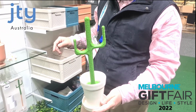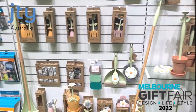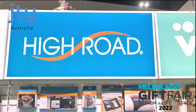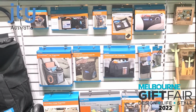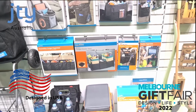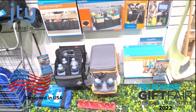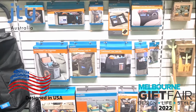All right, let's move on to another range that we picked up in my travels, car accessories. So car organisational accessories are a very underdeveloped market, we believe, in Australia. And we found this great brand called High Road in the United States. They're the market leader in car organisation solutions. And they've been going since 1990 and have a solution for every issue you have with organisation in your car.